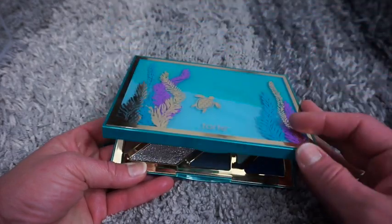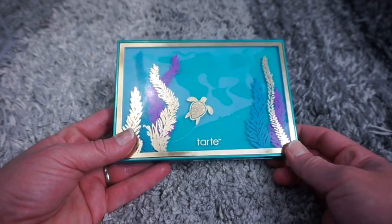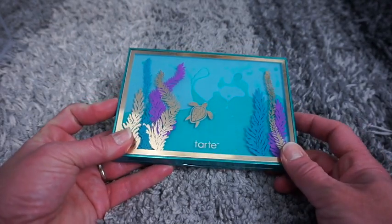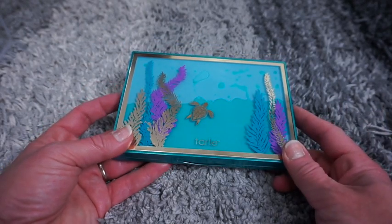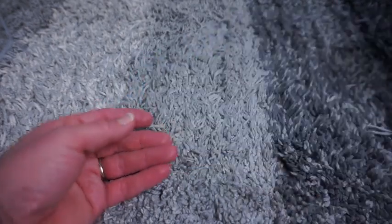And it's cheaper than most of the palettes they come out with. I think this is only like $39, which typically their palettes are more expensive than that. So I was able to get this with a 25% discount on their Tarte website. So that's another thing to pay attention to, is Tarte does offer different discounts if you purchase through them specifically.